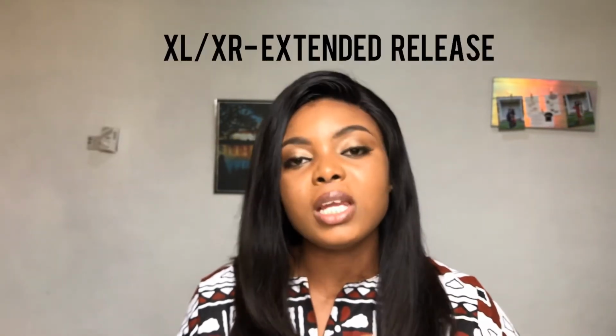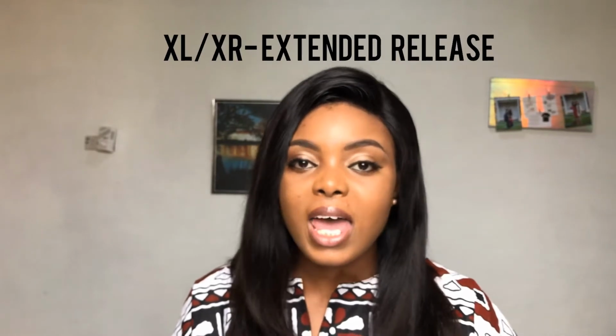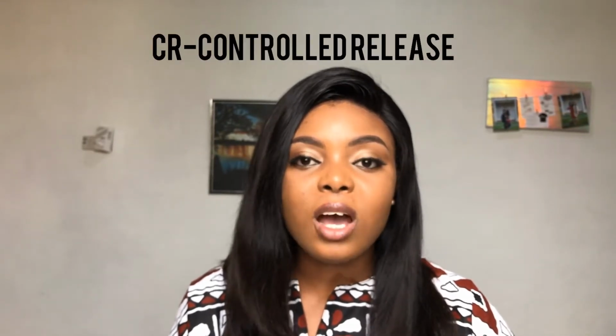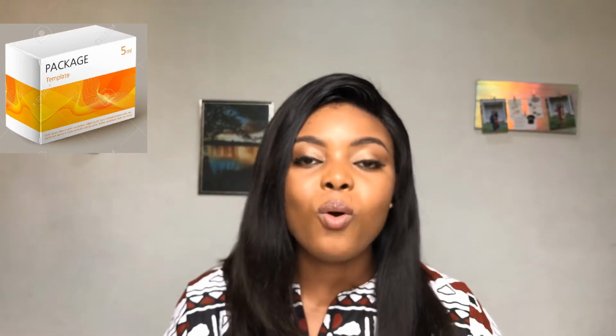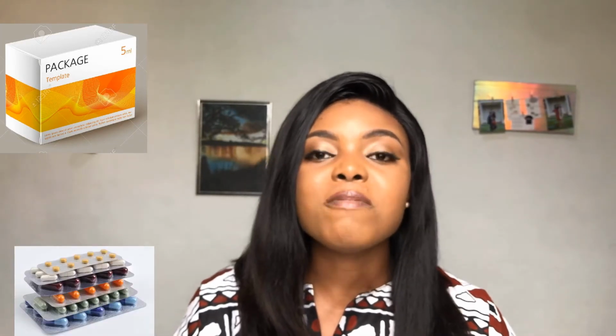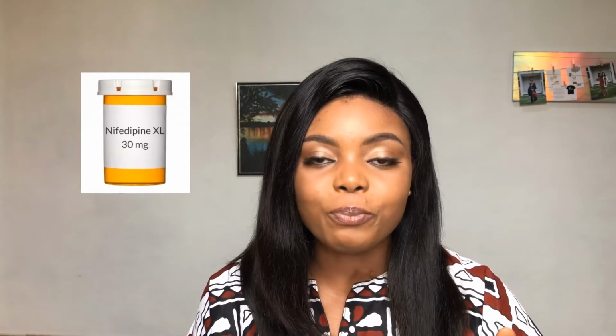These medicines are easily identified because they have suffixes attached to their names. Suffixes like XL, XR, SR, CR, LA, or SA. And they could also have things like slow, continuous release, or prolonged release attached to their names. So if you ever buy a medicine, you should look closely at the pack of the medicine or on the blister pack of the medicine to see if any of these suffixes or any of these names are there. And if you see it, then you know that this medicine should be swallowed whole and should not be chewed. Typical examples are diclofenac controlled release and nifedipine XR.